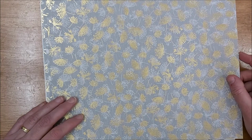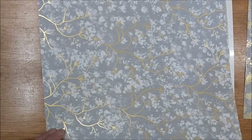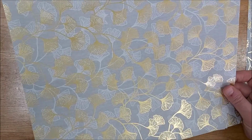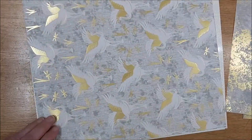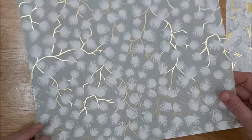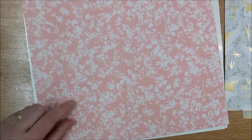This is the Symbols of Fortune 12-inch by 12-inch specialty designer series paper. So I'll show you this side first. So we have that one. And then we have this one, and you'll see this really nice gold foil fleck images coming through that as well. So that one. And then we have the crane. So the crane dies don't cut out that part of the designer series paper, but they do cut out a flower on the other side.